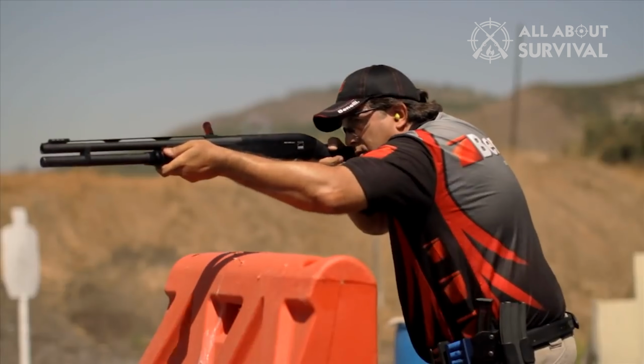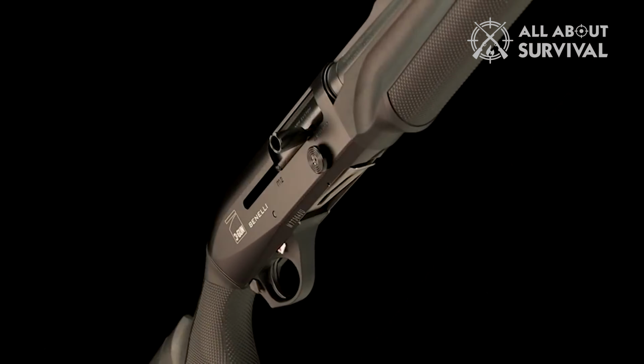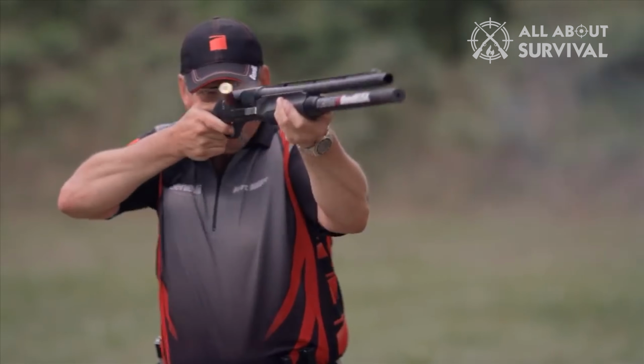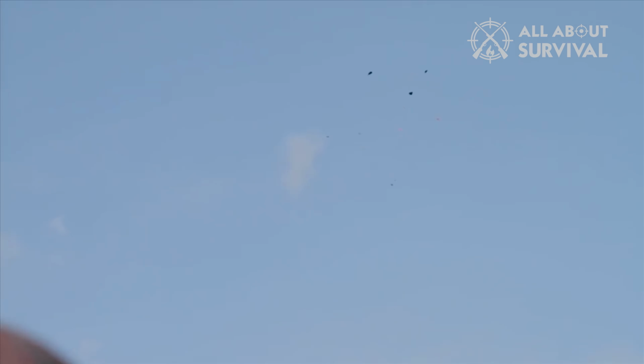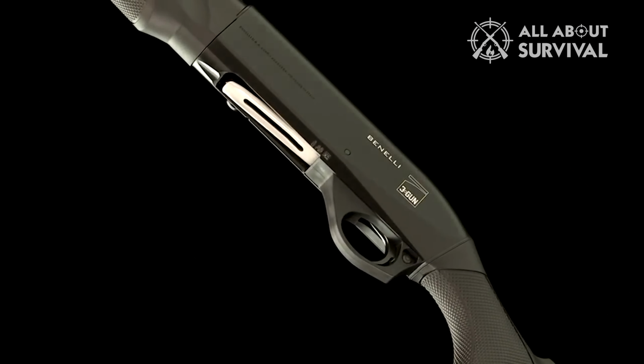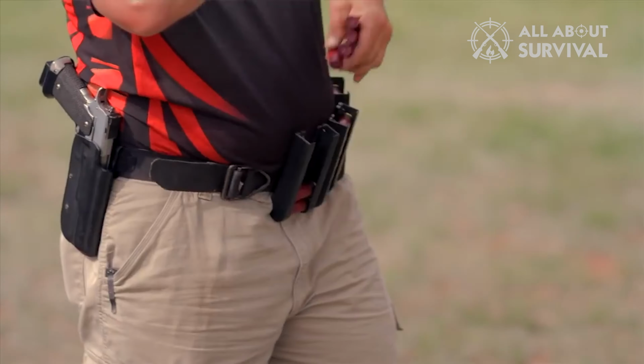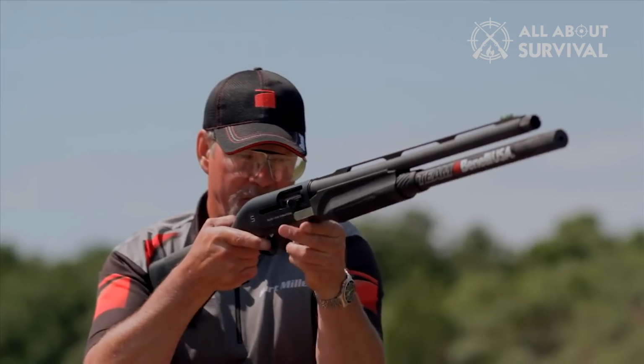One place may sell an M2 that is priced at $2,500, while another will have an M4 with a price tag of $2,100. Regardless, they are not cheap shotguns. Their quality and performance will prove why they are worth every penny. Choose the shotgun that you can afford and see where you can get the best deal.